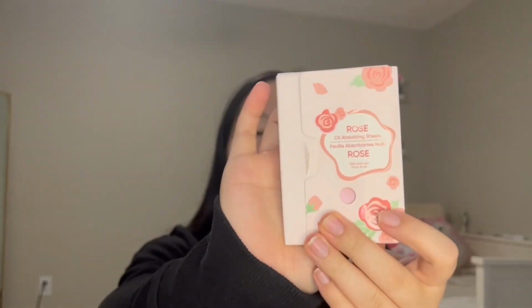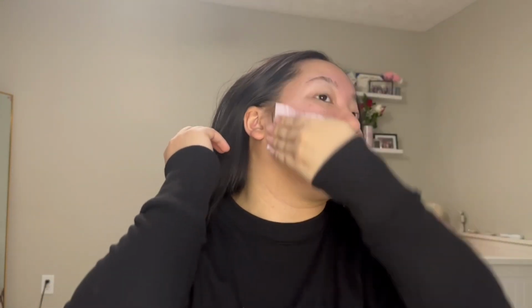oil absorbent sheets, because my face is really oily and it's always oily for some reason, and I don't ever know why, but I feel like my oil has gotten better. But I got these oil absorbent sheets from Tesso, which is like this Korean store, and these actually work very well. We're gonna be doing that.